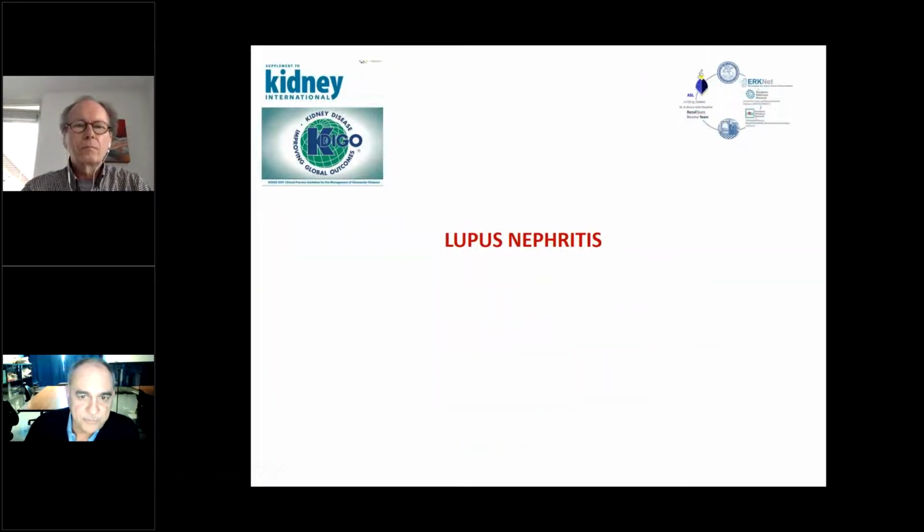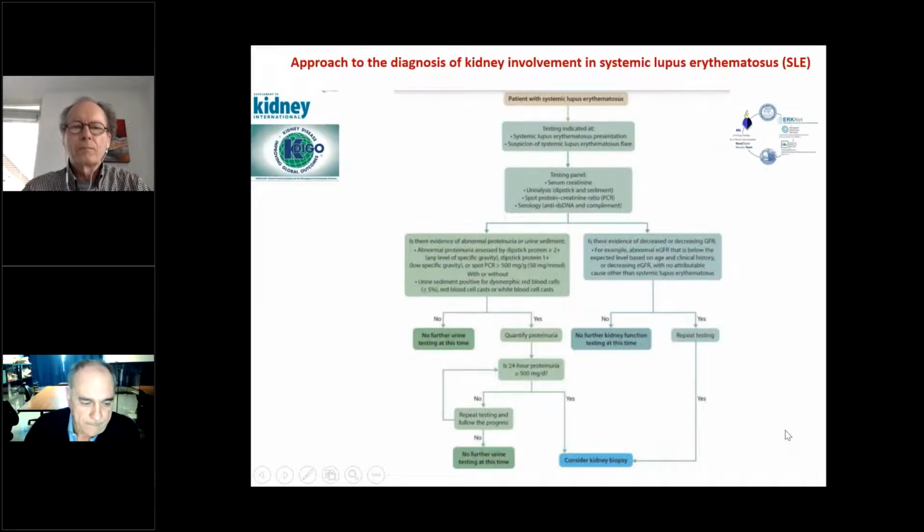We will start with lupus nephritis. This slide shows the suggested algorithm from initial suspicion of lupus to the final diagnosis through currently available biochemical testing. A proteinuria level higher than 0.5 gram per 24 hours of collection has been considered by the KDIGO guidelines a cutoff value for proceeding to renal biopsy.